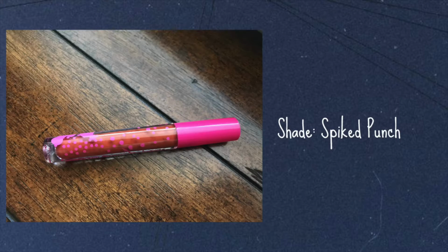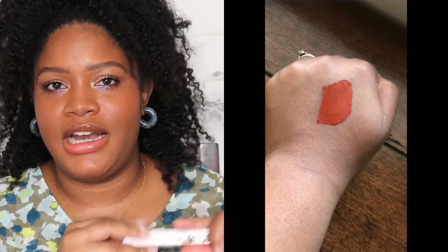And then my last liquid lipstick is actually a more wearable one that I'm really excited about. This one is in the shade Spiked Punch. Hopefully the formula is not too drying because I cannot do liquid matte lips that are drying.